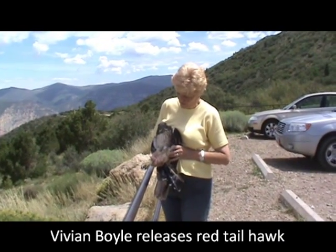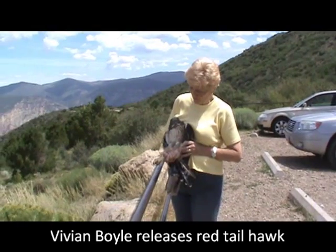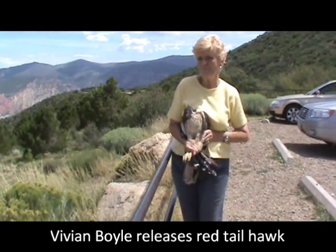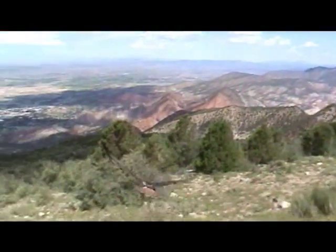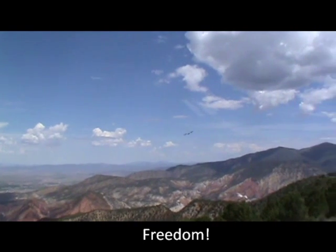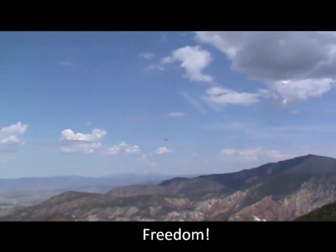Are you ready? Yes, sir. Just a toss? Just throw her over the railing. And she flies. Oh, darn it. That is a beautiful wing. Red tail.